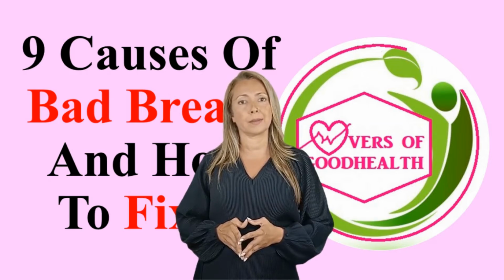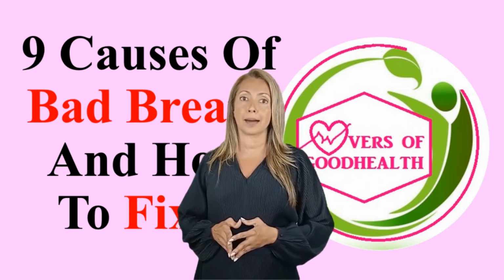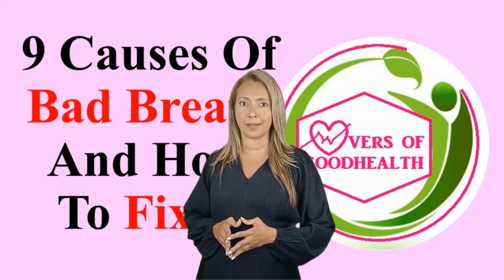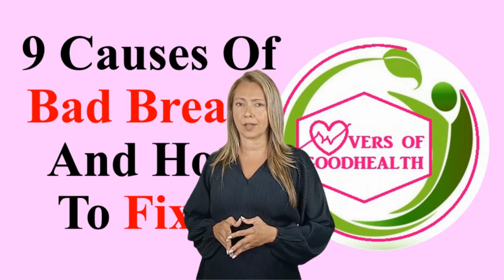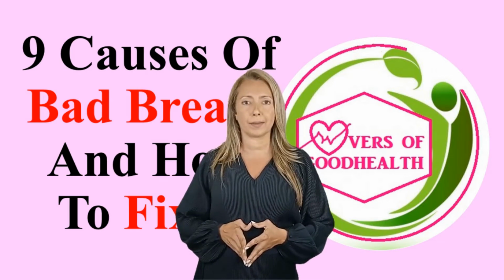Number 7. Disease. Some cancers, liver failure, and other metabolic diseases can cause halitosis due to a specific mix of chemicals. Gastroesophageal reflux disease can also cause bad breath due to the regular reflux of stomach acids.